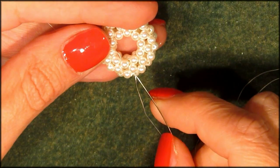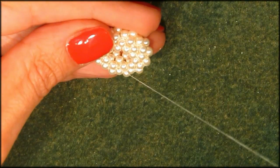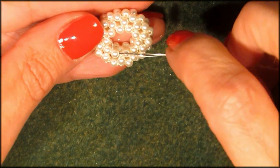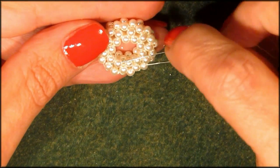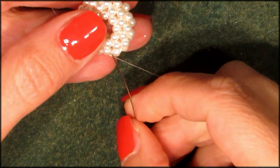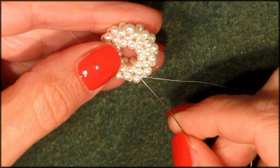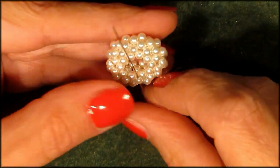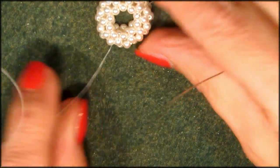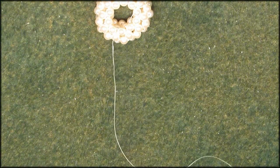First, we're going into the next bead, like that, and now we're going to close that up. I'm going around in 2, and one more, and one more, and we're going to work on the side. And this thread needs to come out of that pearl on the other side. So we're going to pick up the other thread now, the end tail.